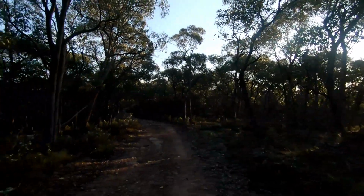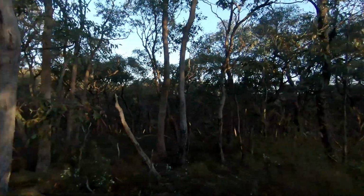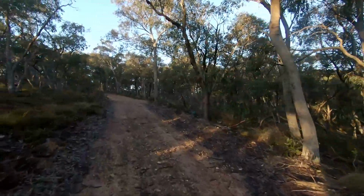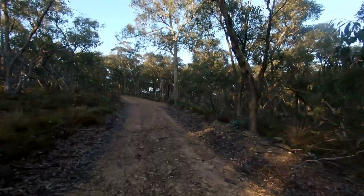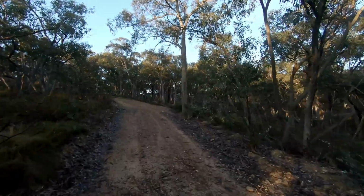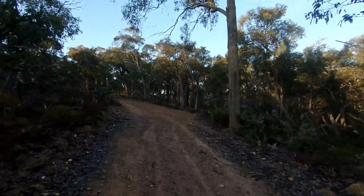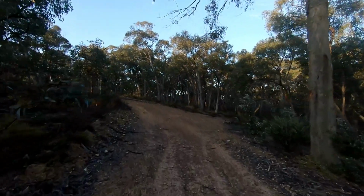Really is a lovely morning out here. Not a breath of wind. Yeah, it's 3 degrees, maybe 4 now. It's supposed to be a top of 17. Should be nice. Got some new gaiters on, trying them out. Got to admit, they do keep your legs warm.